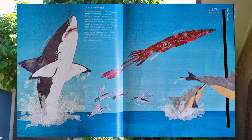Out of the water. They may be pursuing prey, escaping danger, or sending a message to others of their kind. Whatever the reason, sea creatures sometimes leap from the water into the air. A huge shark, surging upward to grab its prey, lands with a splash that could empty a swimming pool. A small, sleek squid barely misses us as it shoots by, slipping back into the water with barely a ripple. Other creatures break the surface as well. There's a great white shark, a flying squid, flying fish, and a spinner dolphin.